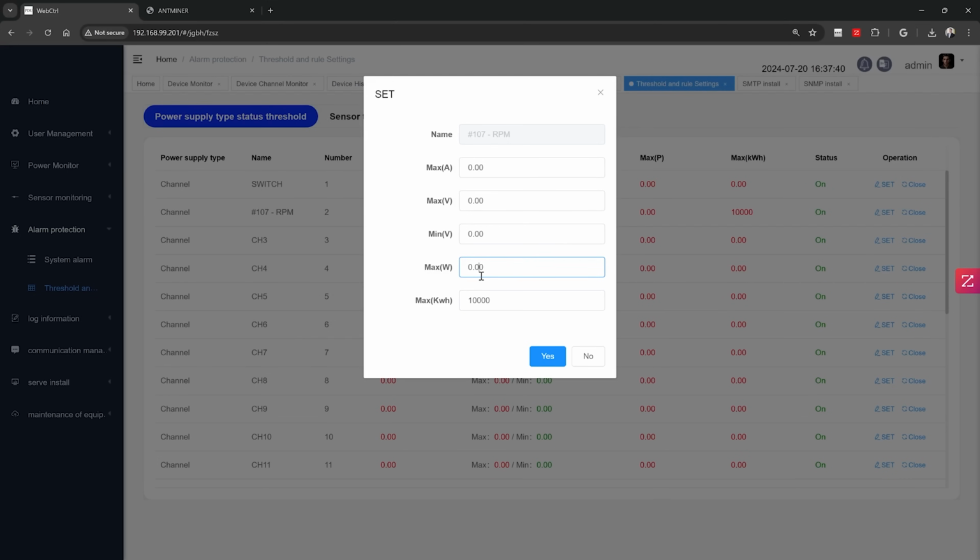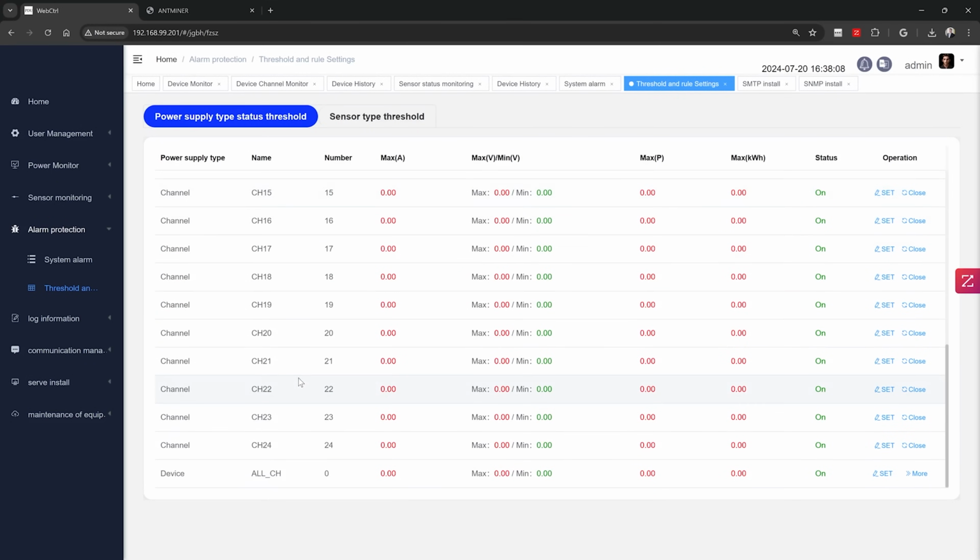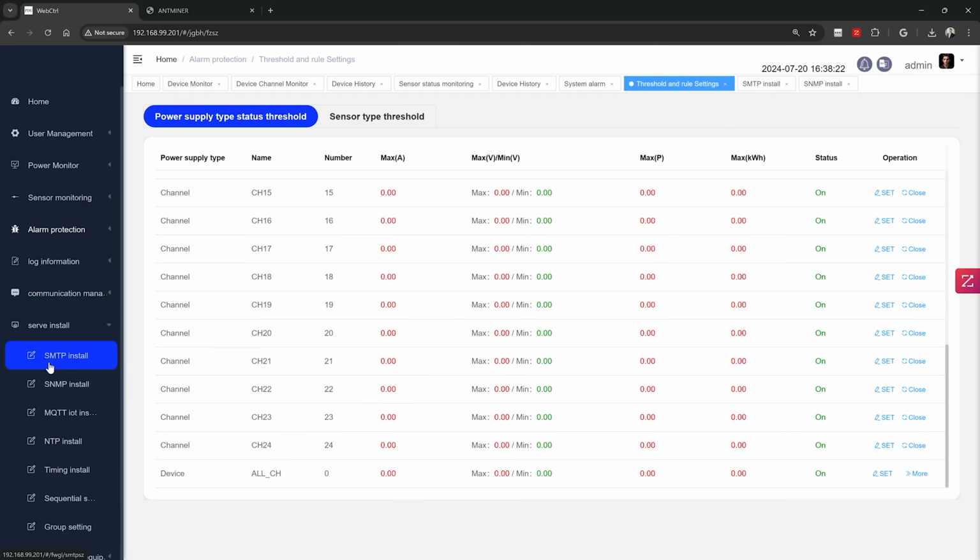But there's also max wattage. So if it hits a certain threshold, it'll turn off, or minimum or max voltage as well. Actually, there's no minimum wattage, but maximum wattage. There's a lot of different settings here in which you can control a lot of these different ports on the PDU. And along with that, there's a bunch of other things that can be installed as well.